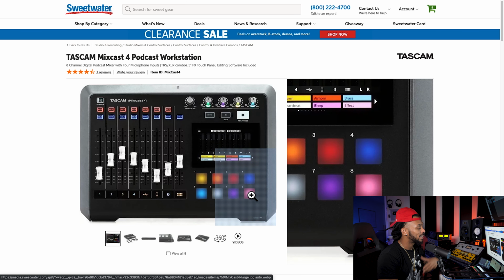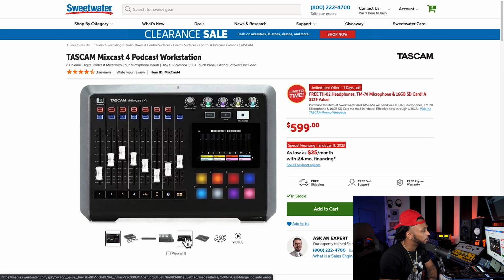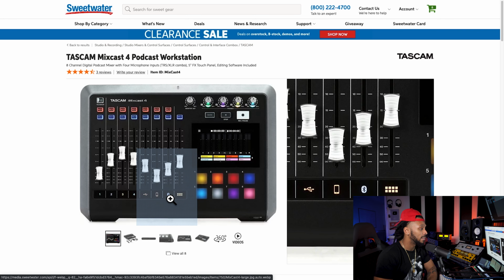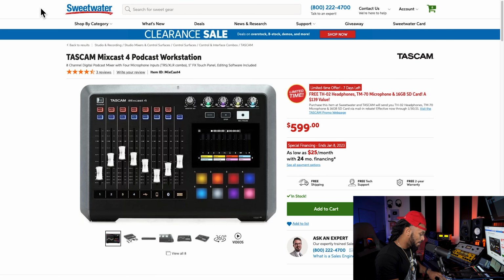You got 8 pads that you can load samples up on, and you get 8 banks. You can connect your computer. You can connect a phone. It even has Bluetooth connectivity. So this is really a great choice for anybody who has a more sophisticated podcast that you want to get started or continue with growing your podcast. But again, if you're on a budget, this may not be the best solution for you. Let's just go back. Cool.